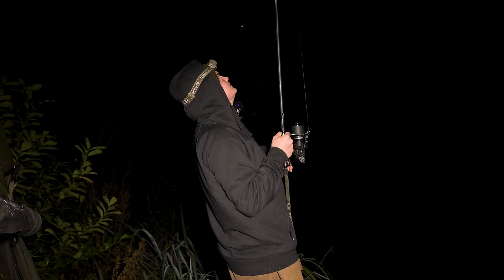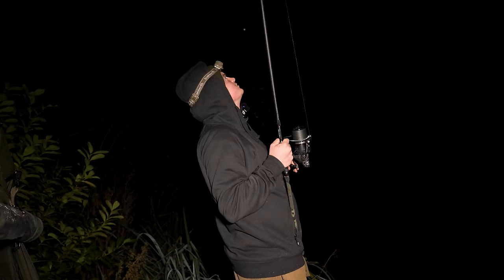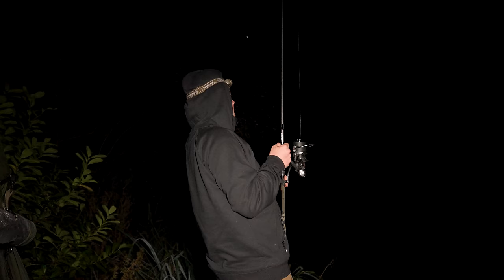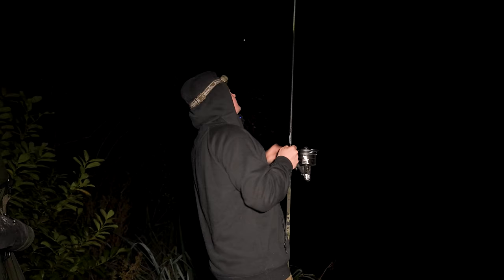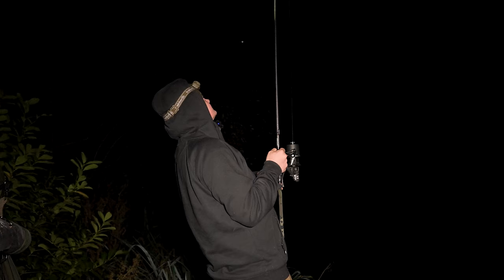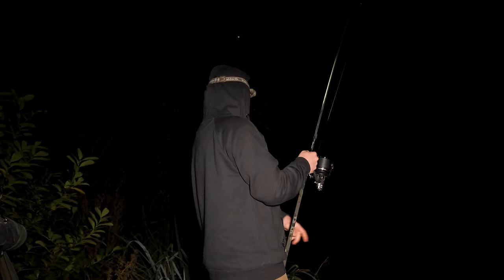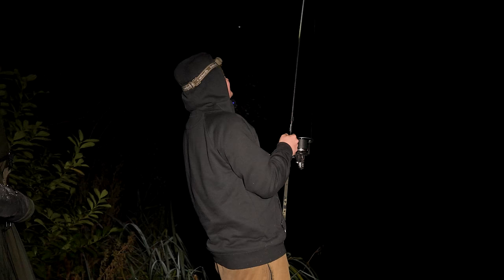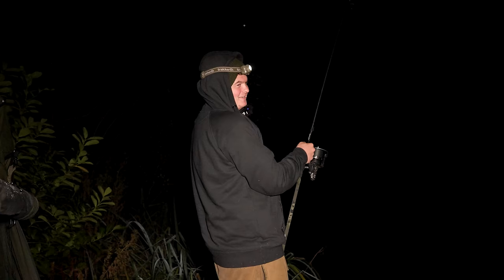Got another bite off of that spot. Actually feels like a bit of a better fish as well, which is nice. Absolutely busted off as always. I don't think he's too far out, which is good. I've been feeding some perch in the edge as well. It's like three or four little perch right in the edge of my swim. I put a little bit of bug crumb down there and I've been troughing. So that was a bit of evening entertainment.